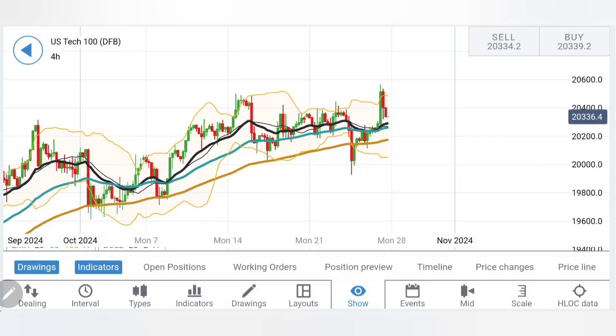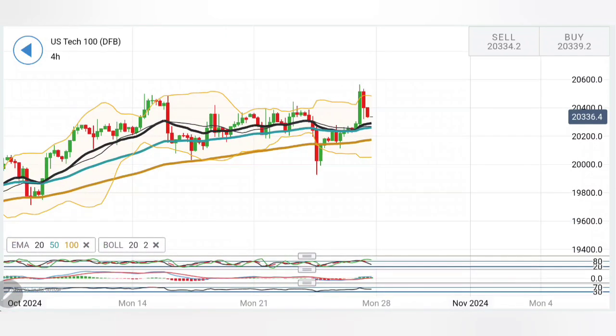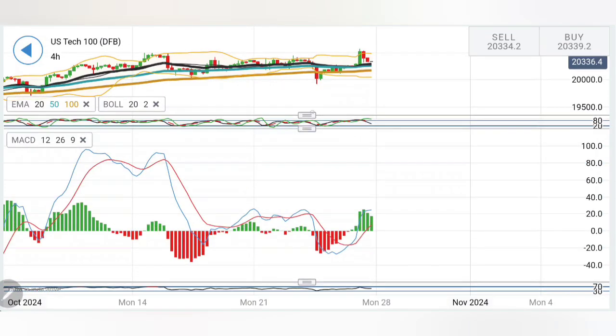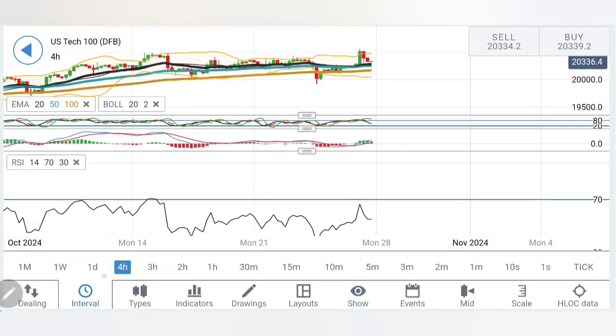Moving averages here are still in green on the 4-hour charts. Stochastic has dropped, it has dropped sharp. In fact, if you look at the MACD after hitting the lows, it is still in green and there is still much room on the upside. So as I said, till 20,200, 180 levels, we should not be treating Tech 100 as bearish. RSI has dropped as well.